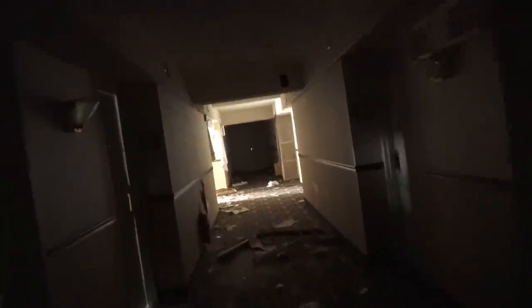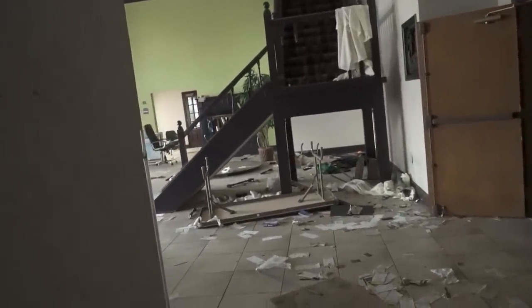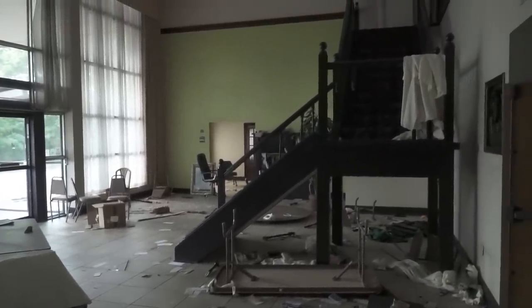Decided to navigate through the inside. It'll be a lot safer. Man, this is crazy. You can see that way is vandalized too, but this is the main lobby that we saw from the picture.